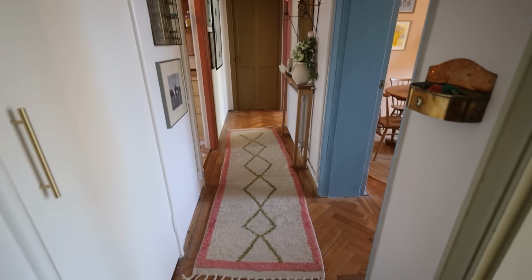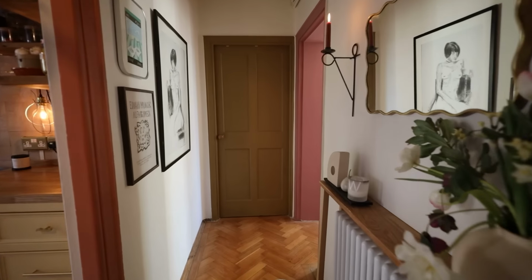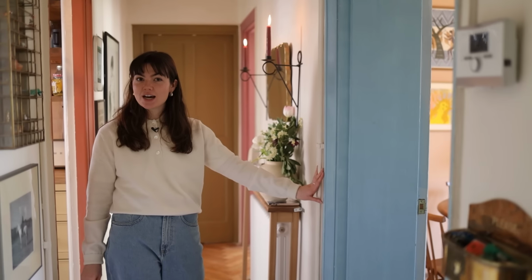I think probably the most distinctive thing about my hallway is the fact that all of the doors are different colours, and that took quite a long time before I did that, and quite a lot of reassuring myself that if I hated it, I could just repaint them white again. I basically saw a Pinterest image of doors being painted different colours, and I just really loved how unexpected and vibrant it was.